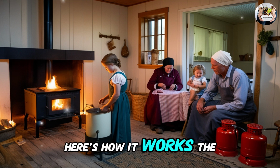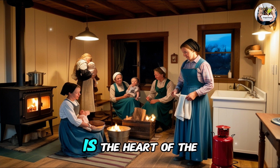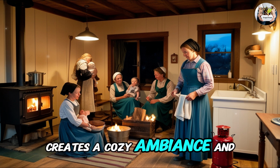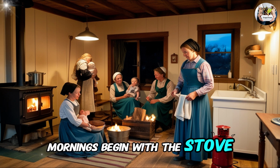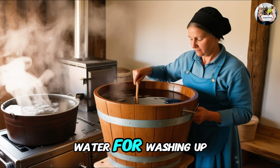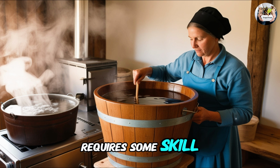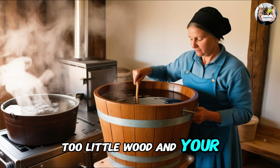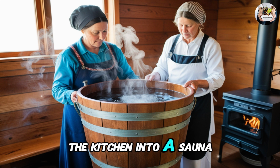Here's how it works. The wood-fired stove, often located in the kitchen, is the heart of the home. It provides warmth, creates a cozy ambiance, and serves multiple purposes. Mornings begin with the stove roaring to life, cooking breakfast while simultaneously heating water for washing up. Cooking on a wood stove requires some skill. It's a balancing act. Too little wood, and your soup's barely warm. Too much, and you'll turn the kitchen into a sauna.